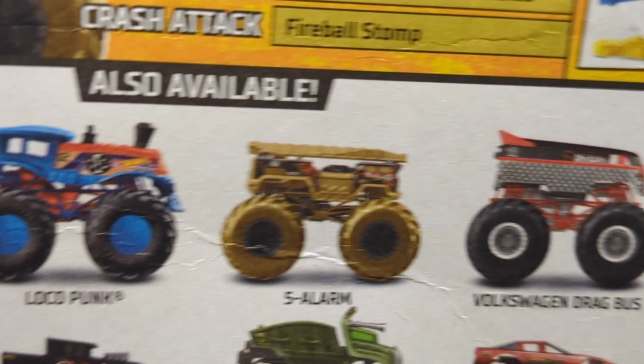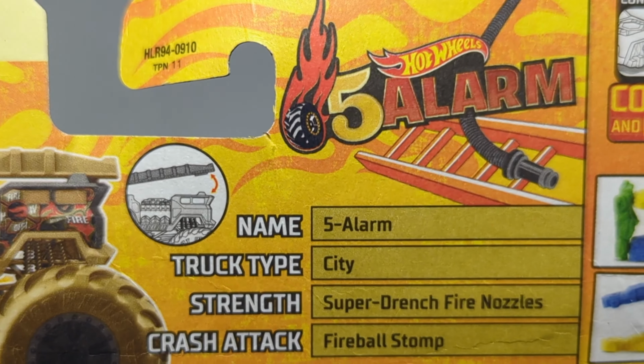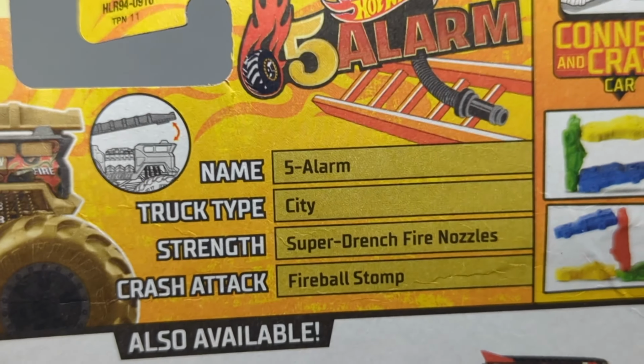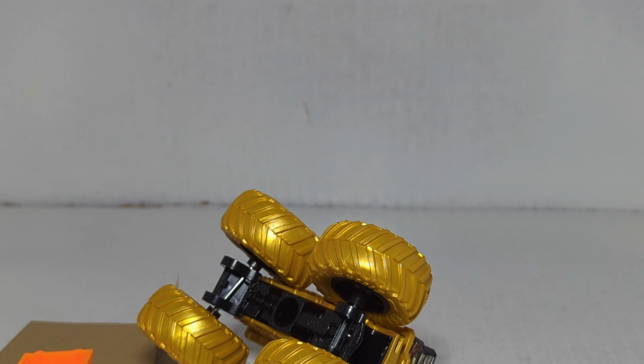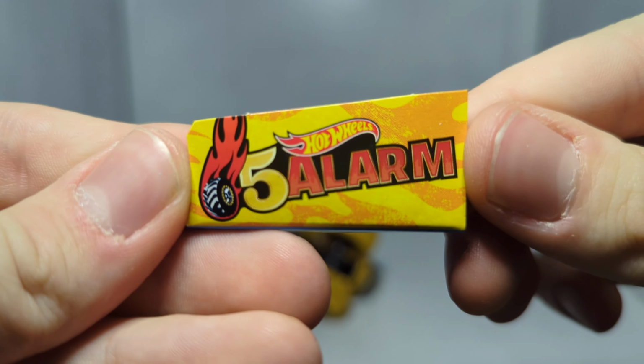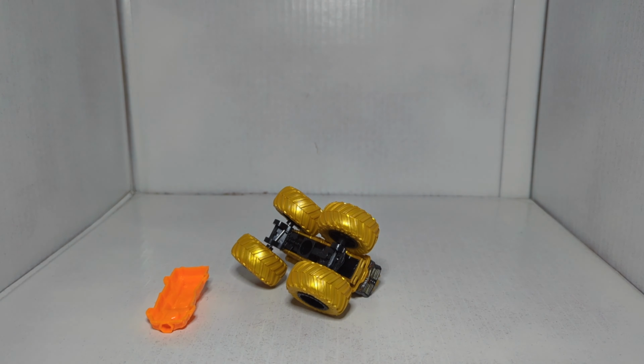So let's zoom in, and here we go, everybody. So we got the Five Alarm name. The truck type is City Strength, the Super Drench Fire Nozzles, and the crash attack is Fireball Stomp. I'm pretty sure that is the exact same as it has always been. I don't think that has changed at all. The nameplate here, Five Alarm, you can see that looks really cool. I kind of wish there was a bit more gold on the nameplate, but that's all right.